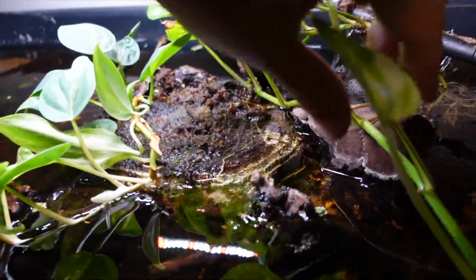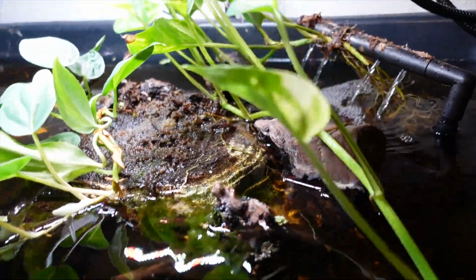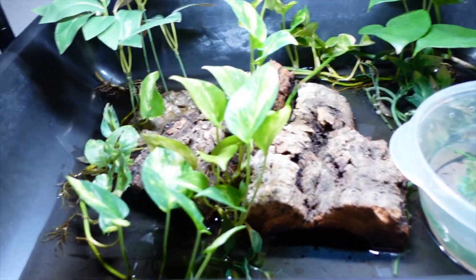This pothos, this is kind of cool. Look, it's stuck. I didn't know that it glued itself to stuff. So the pothos is stuck on there, which is pretty cool. Then we can feed these guys.